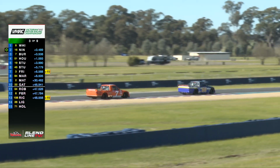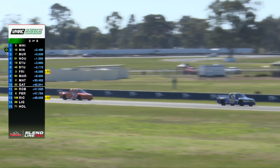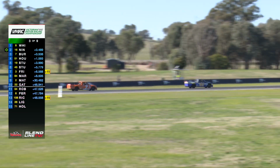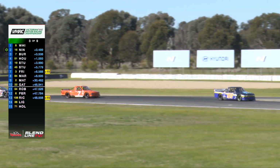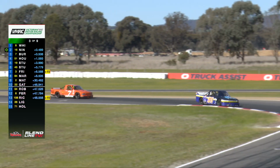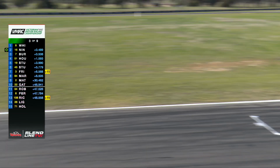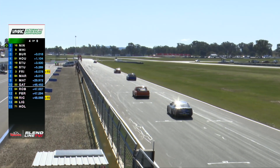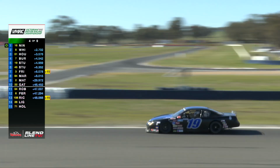So that's a bit of a mishap for the number 7, but very lucky that he can continue. Just a bit too much power coming out underneath the Gumtree hairpin, and he put the foot down, and the machine cranked sideways, back one way, back the other way, about 4 goes on the wheel, and finally got it back facing in the right direction, but did lose a position, and now under threat from Daniel Stubbs, the number 19 machine.